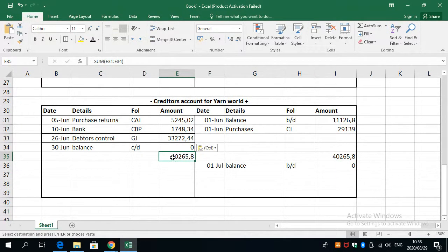So this amount minus this minus this minus this gives you zero. So you can just add all of them and see if you still get 40,265. So you probably get the same. So this side is the same as this side. It's 40,265. The balance is going to be zero.